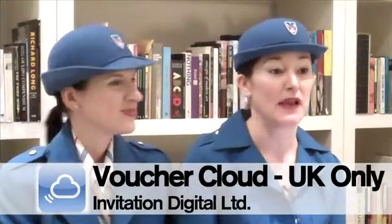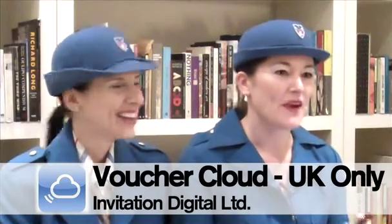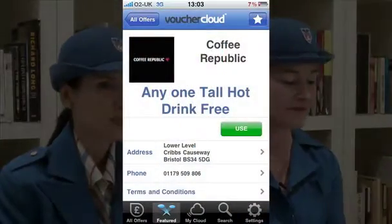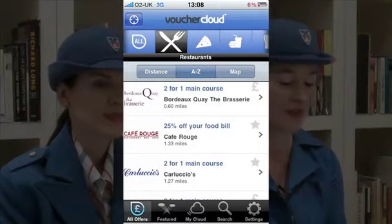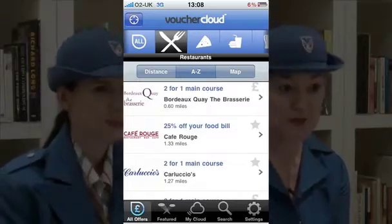Voucher Cloud is an app that you like, Chris, because it will save you lots of money. It uses your location to find free offers and vouchers around where you are. What's particularly nice is that you can put your favourite places in, press the little star there and it puts it into your favourites, and that's really easy to do. So all the places you like, you can keep checking in to see if they've got any special offers. But it's not just food and leisure, it's also retail, so clothes, shoes, bags.